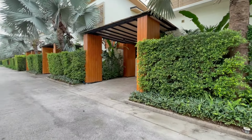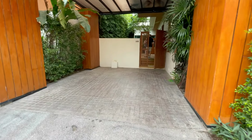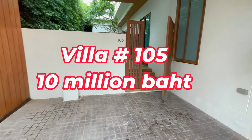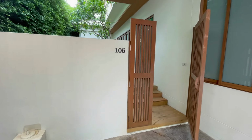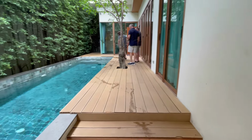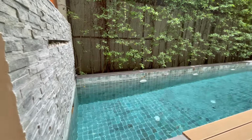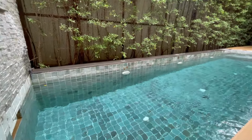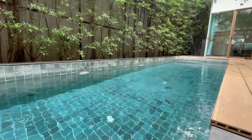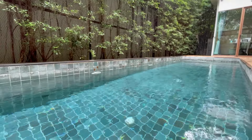And units or villas 105 and unit 205 are both up for sale. So we're looking at Villa 105 first, selling for 10 million baht. Now, that price includes everything that you see here in the video, including all the furniture and all the accessories and so on. Now, both of these villas are classic vacation let places. They just have a look and feel of a hotel room. Now, that may or may not bother you. It doesn't bother us, but that's what we're looking at here.